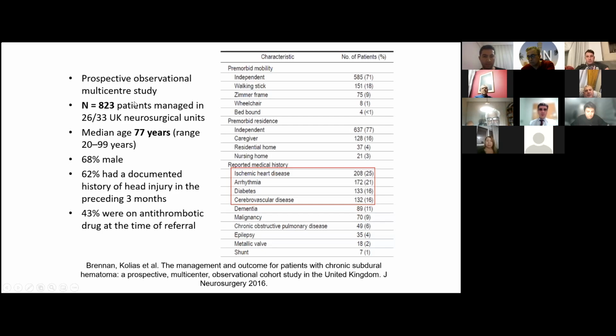I said this was a prospective observational multi-center study. Of those 1,200 patients, 823 were transferred and managed in a neurosurgical unit. The median age of those patients was 77, as you would expect. 68% were male, and about two thirds had a documented history of head injury in the preceding 3 months. Almost half of them were on a blood thinning medication at the time of referral.